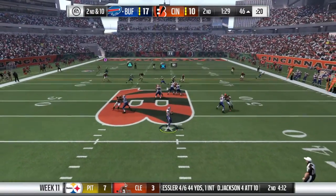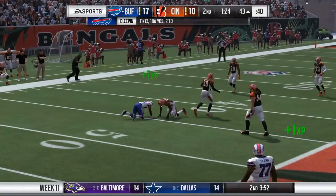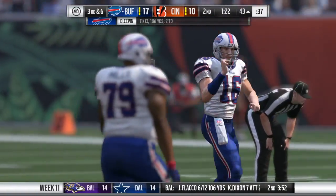And second and 10, he'll look to throw again. Looking left side, it's complete. He's got it. 4 yards on the completion, and it sets up a third down.